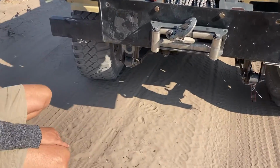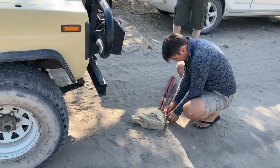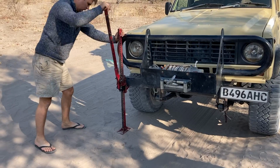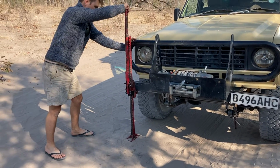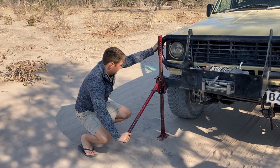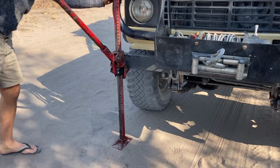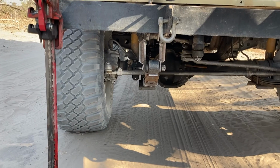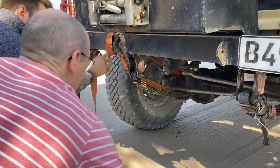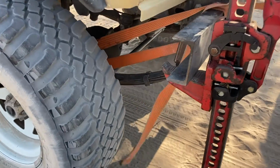Here we are doing a little bit of a check. We have a little bit of a problem here. What has happened here is one of the U-bolts that hold the springs to the axle, and thus the wheels to the car, has sheared off. And so here I am jacking it up and trying to straighten the wheel and basically just tying it on with rope and wire. This high lift jack has come in so useful. I love it, and I love the fact that this Nissan has so many jacking points. You can basically jack this vehicle up from any direction.